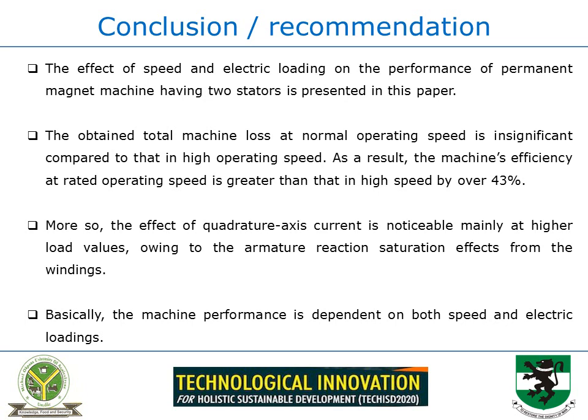And further, we see that the quadrature axis current, that is the Q axis current, which we also know as the magnetizing current of the machine, shows a noticeable reduction in variation with flux linkage at high load, and this is as a result of the armature reaction or the saturation effect of the armature windings.